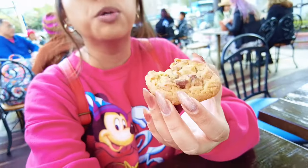I'm so full. Okay, so it's got that lovely ring of crisp on the edges, and then the middle is really gooey. Soft and gooey.